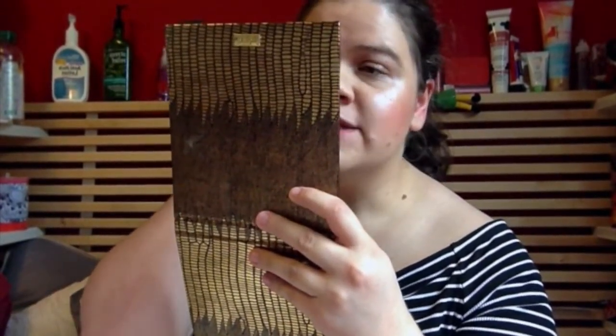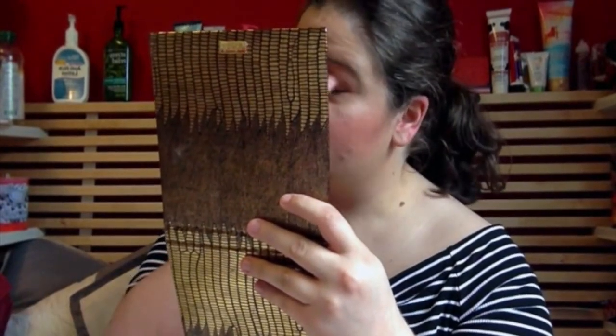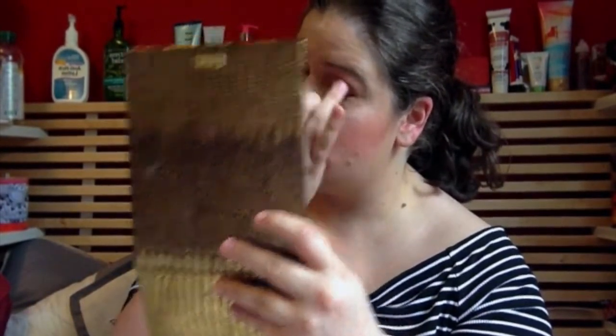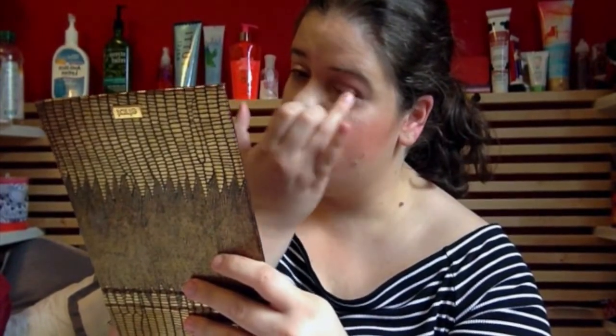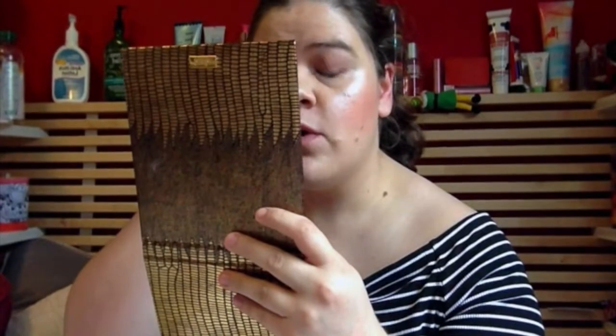I don't really use my Z Palettes anymore because I am mad at them for their customer service fiasco a few months ago. So I'm not going to recommend them anymore. And honestly, I like the Tarte palette better. I like the Makeup Forever palette better. And I like the Travel Makeup Geek palette a lot better. So you can definitely find better things than a Z Palette anyway.